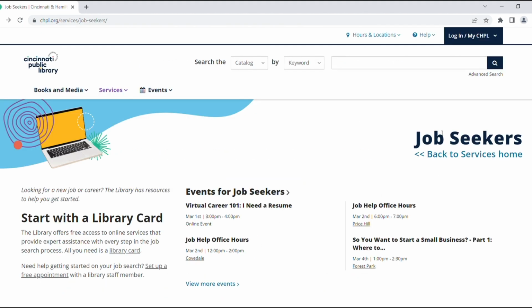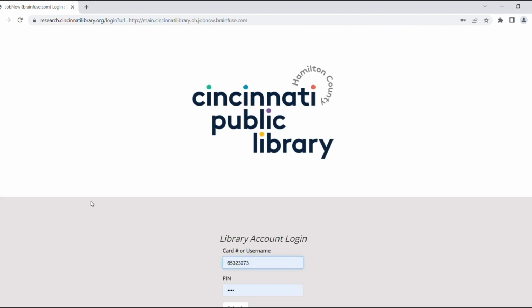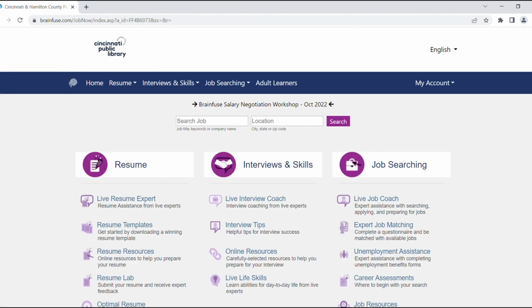Back on the Job Seekers webpage, let's go to JobNow. So if you're not currently at a library location, you'll need to sign in using your library card and your PIN number. Once you've signed in with that, you're on the BrainFuze JobNow website.